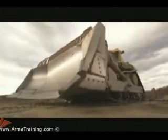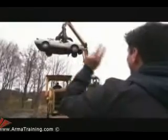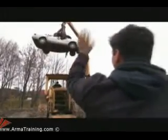Bulldozers are strong enough to withstand massive impacts, and they're designed to protect the workers inside from worst-case scenarios. Drop it!